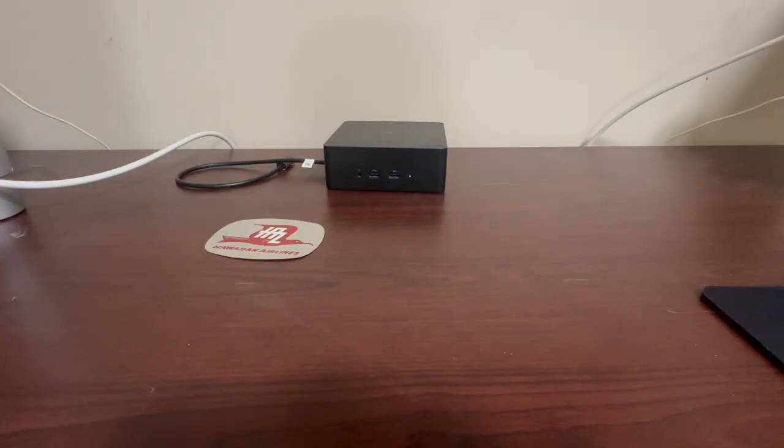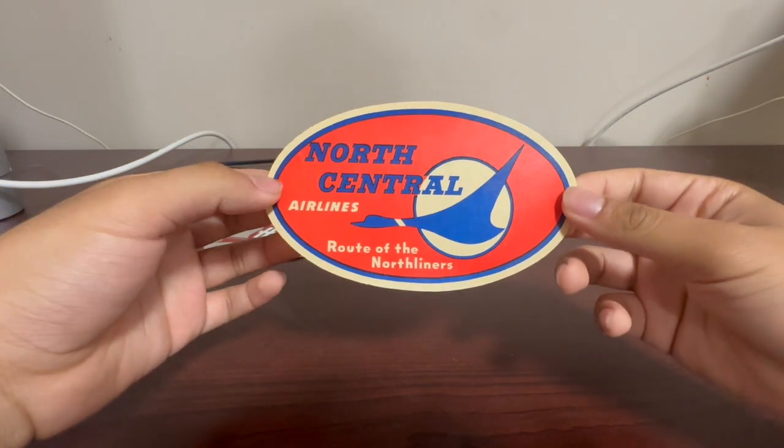Now, as for the other one, this is actually going to be going to someone that I know on YouTube. I asked him if he wanted this, and he said, "Are you going to buy it for me, or are you going to give it to me?" And I said yes, but I did get a North Central Airlines paper sticker.